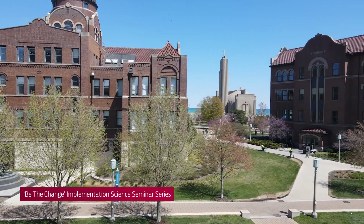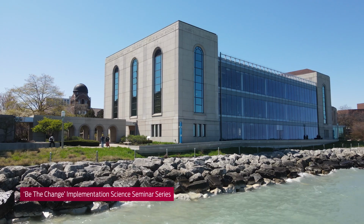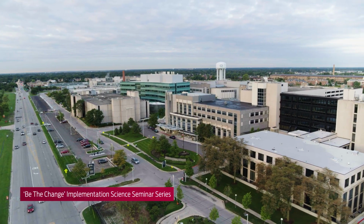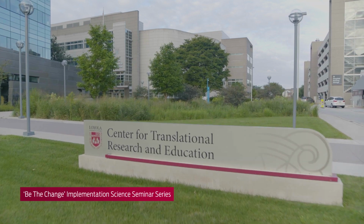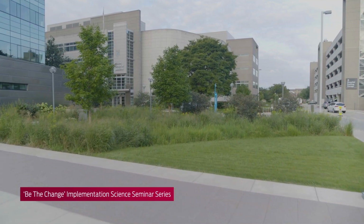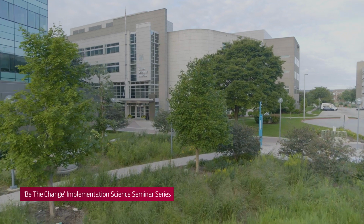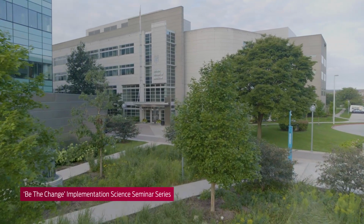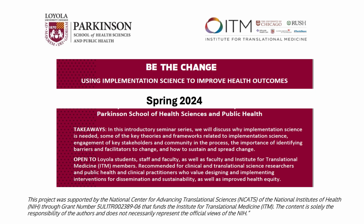The Parkinson School of Health Sciences and Public Health, Loyola University of Chicago, in partnership with the Institute for Translational Medicine, offers monthly seminars to promote implementation science to improve translational science and health outcomes. Our guest speakers are researchers and practitioners in implementation and dissemination. From different lenses, we will learn about theory and use cases.